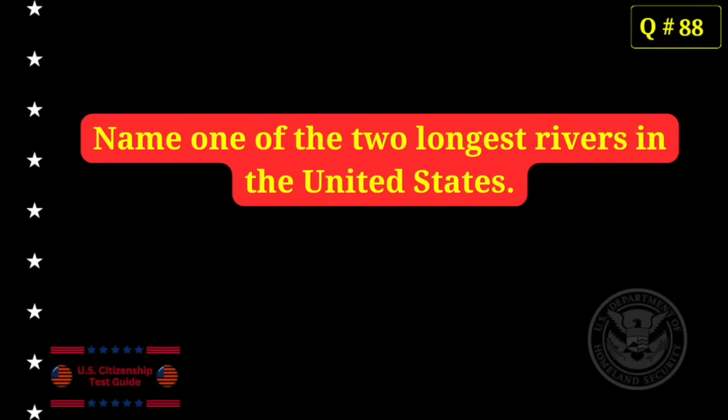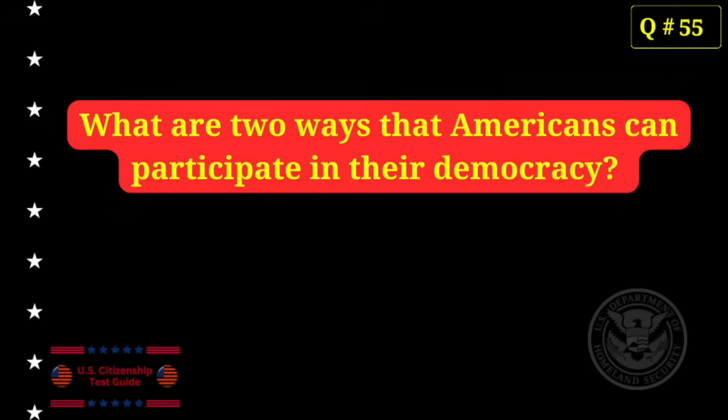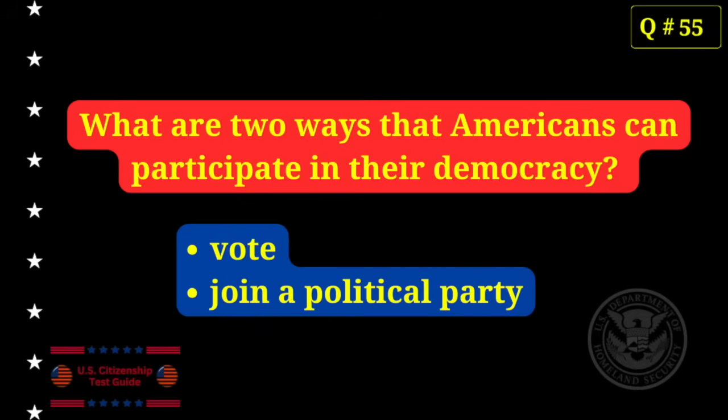Name one of the two longest rivers in the United States. Missouri River. What are two ways that Americans can participate in their democracy? Vote. Join a political party.